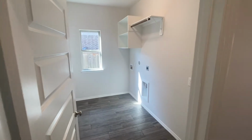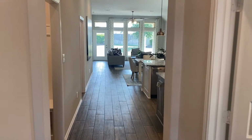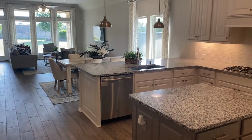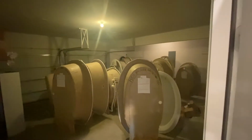This is the utility room. Again, the utility rooms in Texas seem to be very, very big. A lot of space for extra stuff. The open floor plan with the kitchen, the great countertops, which I love.